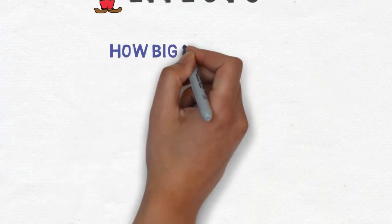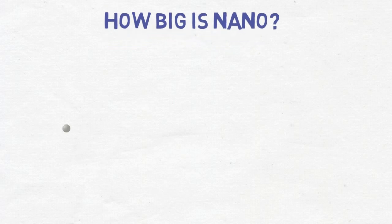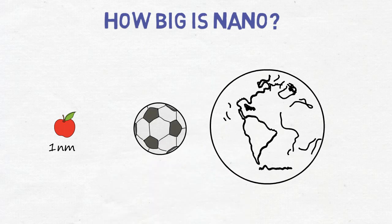But how big is nano? A nanometer is 1/1000th of a meter. On a comparative scale, if a 1 nanometer nanoparticle was the size of an apple, then a football would be as big as the Earth.